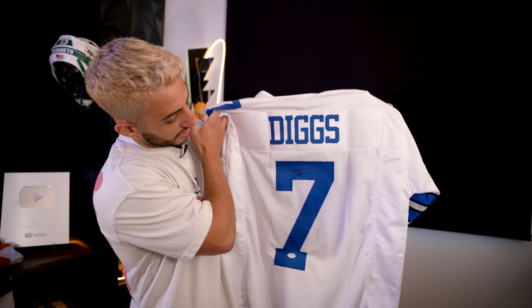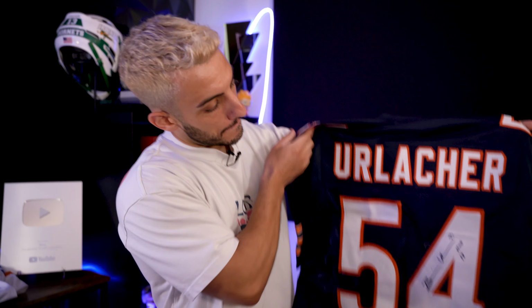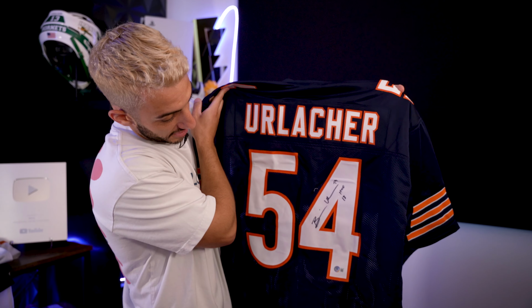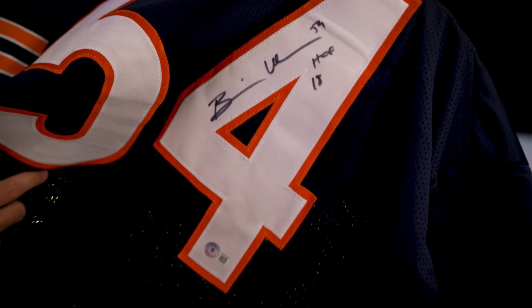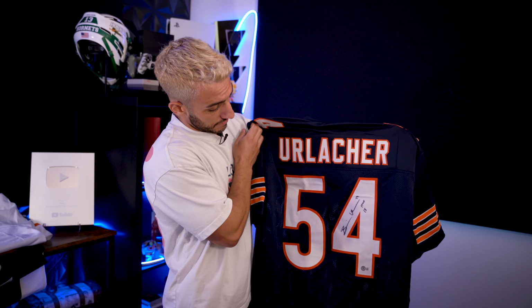Here we got a Trayvon Diggs jersey for the Cowboys. Ooh, this one's cool. It's always safe to buy a Legends jersey. So that's why we had to pick up a Bears Brian Urlacher jersey. Like this one as well, he inscribed it with his Hall of Fame 2018 induction. But yeah, Brian Urlacher, one of the best linebackers in NFL history.